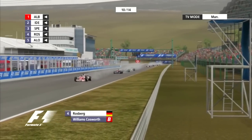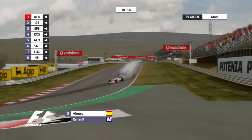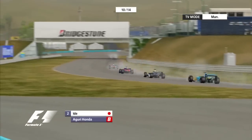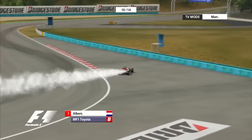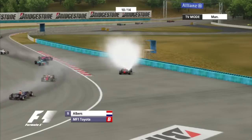Right, down to the start-finish straight this time. Can Rosberg get past Speed this time? Or can Alonso get past Rosberg? It's been a long time coming, but no. They're still holding position. We've still got Alonso 5th, Rosberg 4th, Speed 3rd, Yamamoto 2nd, and Albers is actually... Whoa! Well, I've lost all my words. Albers, who is pulling away from Yamamoto, has had an engine failure. Speed is 3rd. In 4th place, Rosberg.